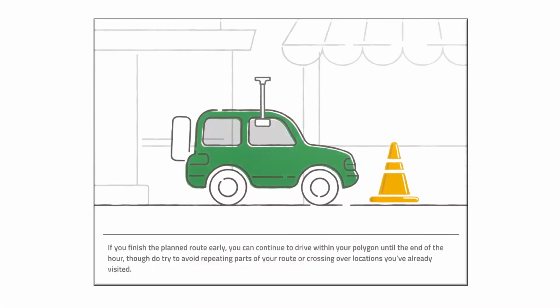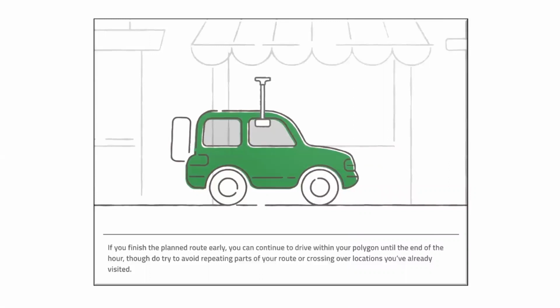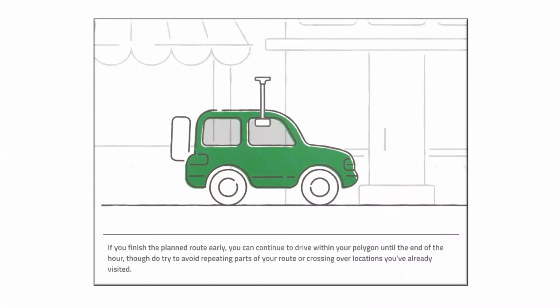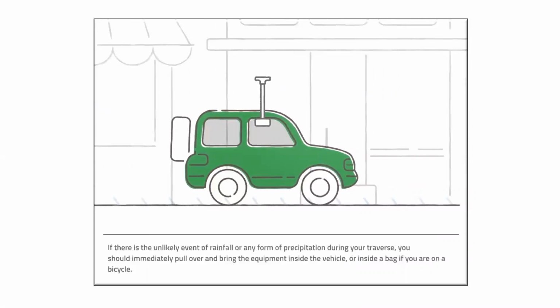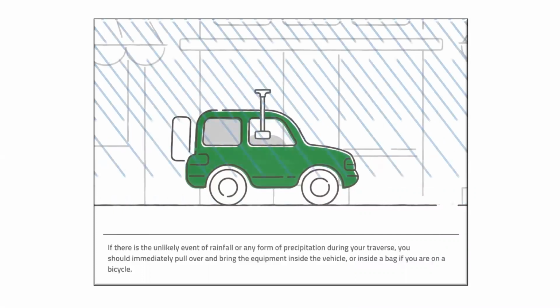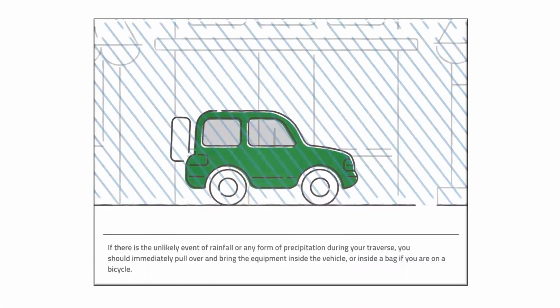If you finish the planned route early, you can continue to drive within your polygon until the end of the hour, though do try to avoid repeating parts of your route or crossing over locations you've already visited. If there is the unlikely event of rainfall or any form of precipitation during your traverse, you should immediately pull over and bring the equipment inside the vehicle, or inside a bag if you are on a bicycle.